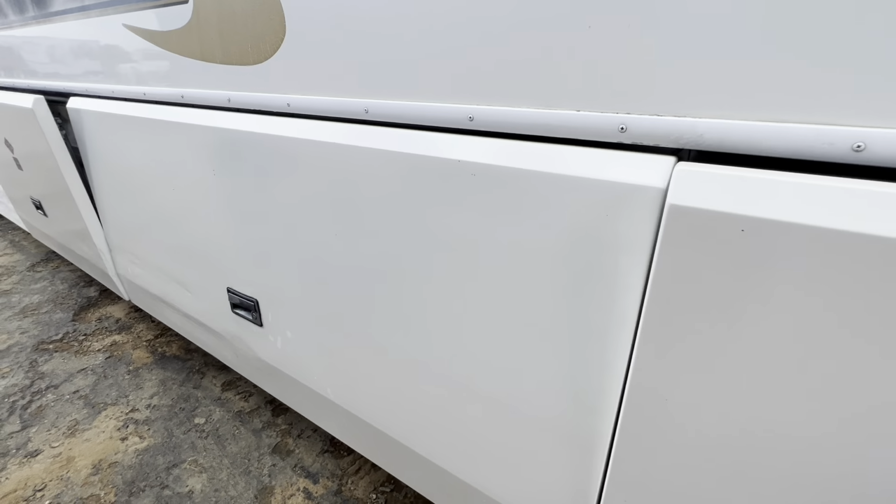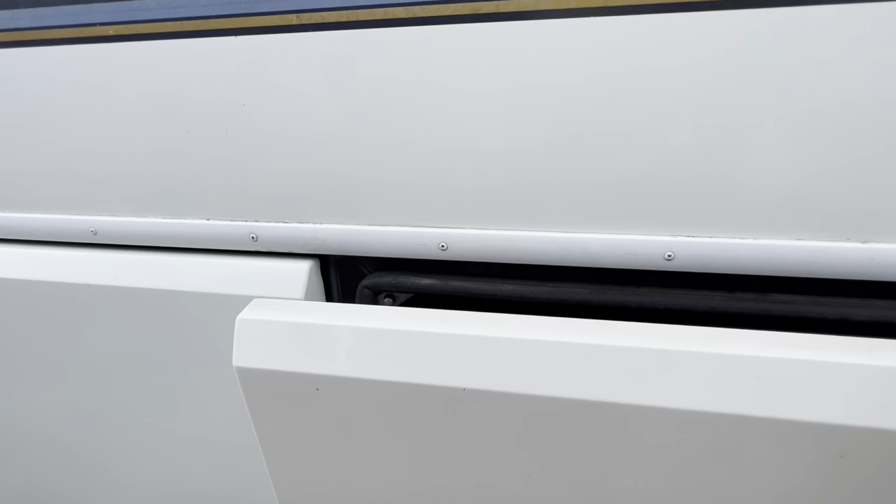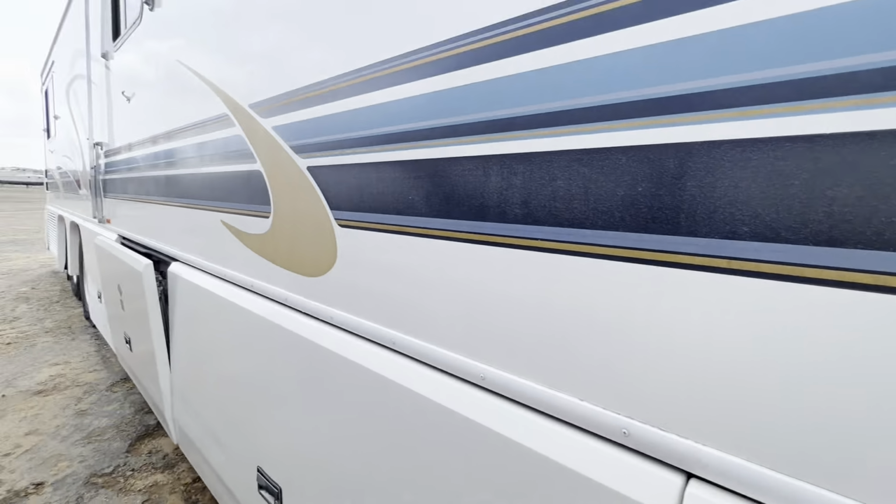Actually, there's a cloud out now too, which is really heaven sent. We got some random stuff in here. Looks like there's a power outlet someone put in here aftermarket, and that wiring kind of scares me. I wonder if there's anything to do why it's here.